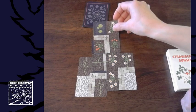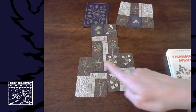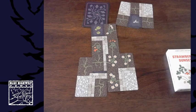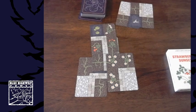There we go. That's not ideal because I covered up that water feature, so I'm playing very poorly, but I would have a root, a flower, and a strawberry. So you want to have more and more of those visible on your play area. Everybody's taking turns going around the board. You go through the deck pretty quickly, but you're each going to have your own area in front of you that you're going to score separately.